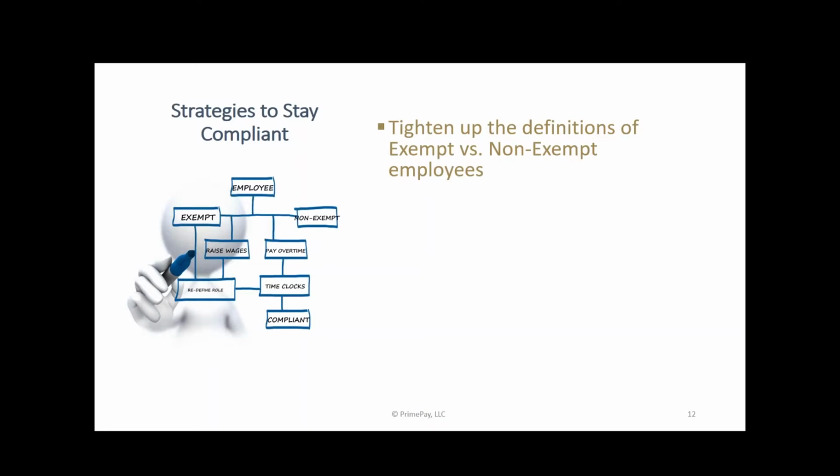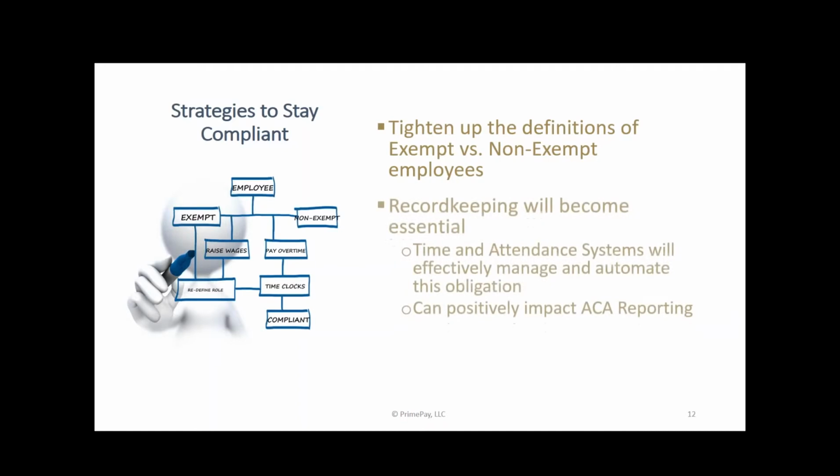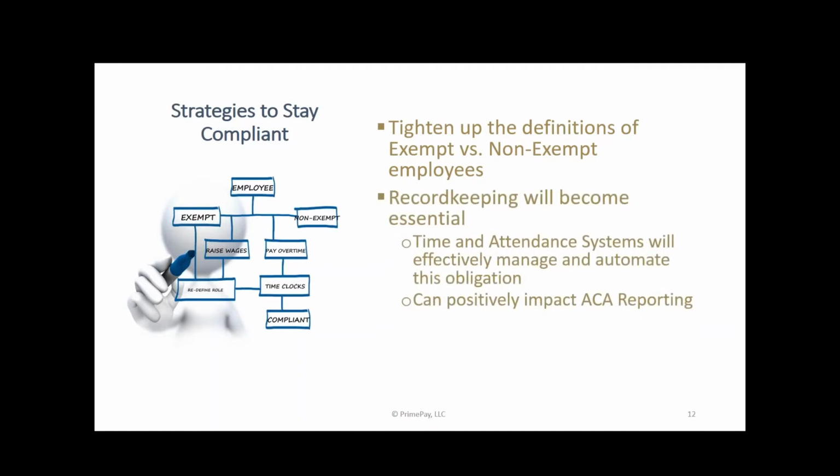I have a certain number of exempt employees that are salaried employees that are absolutely working greater than 40 hours. So it's really about tightening up the policies, for existing employees but also new hires, so that you have a tight policy going forward that will certainly align with these new rules.